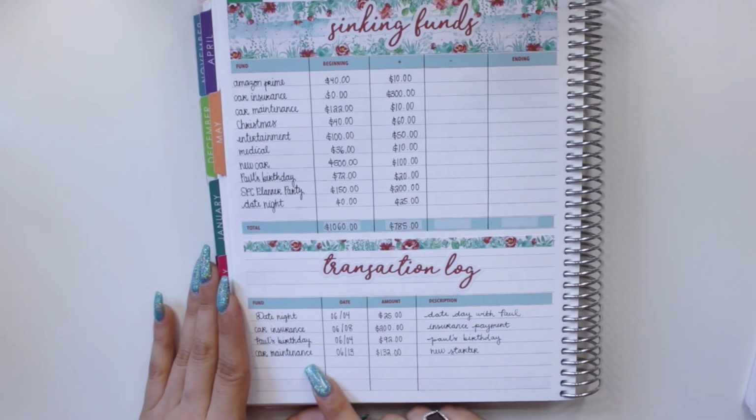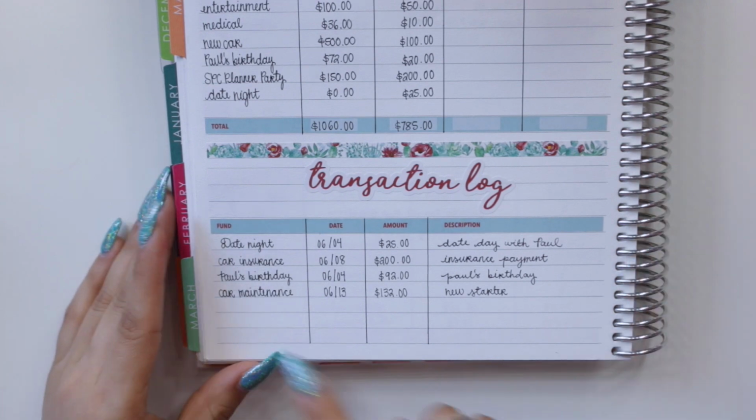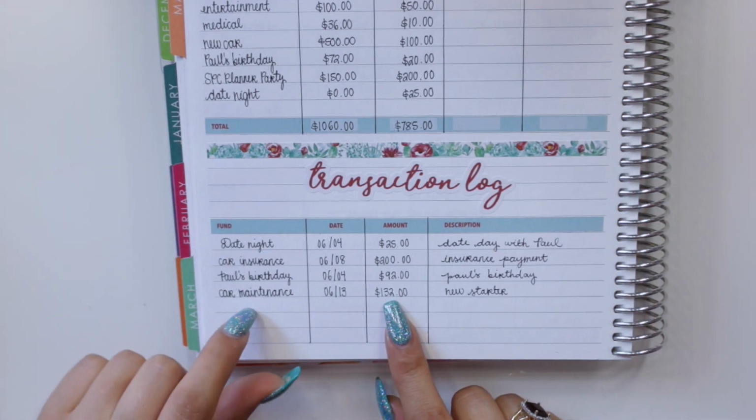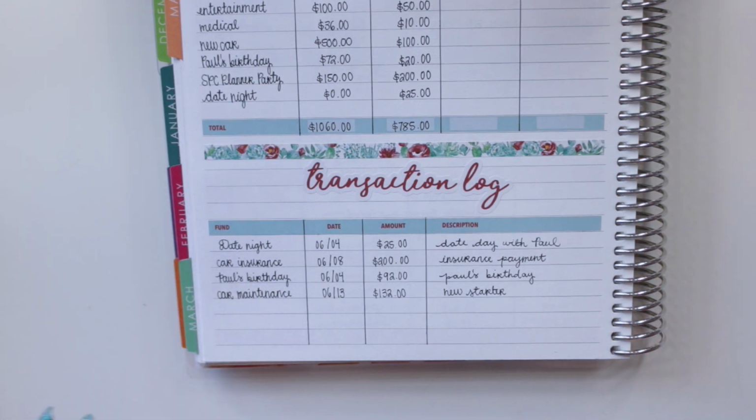So I do have a transaction here, as you guys can see, and I'm gonna go ahead and zoom you guys in just in case you can't see that. But I did take out all of the money that I had in my car maintenance just because something happened, guys, and let me just say that I was not expecting it. I talked about this a little bit in my plan with me, my last one that I just uploaded. My car, which I have right now, pooped out on me.